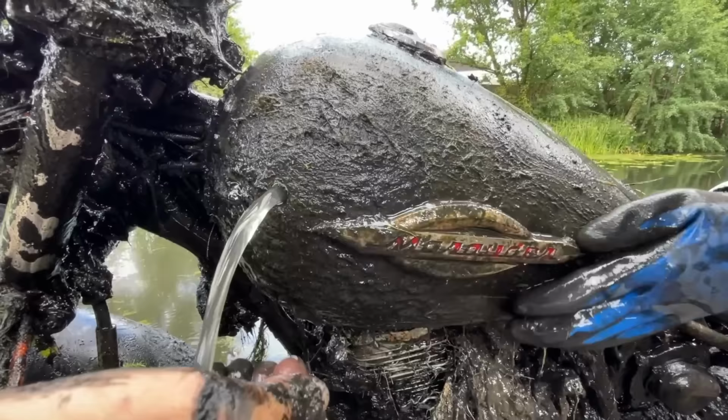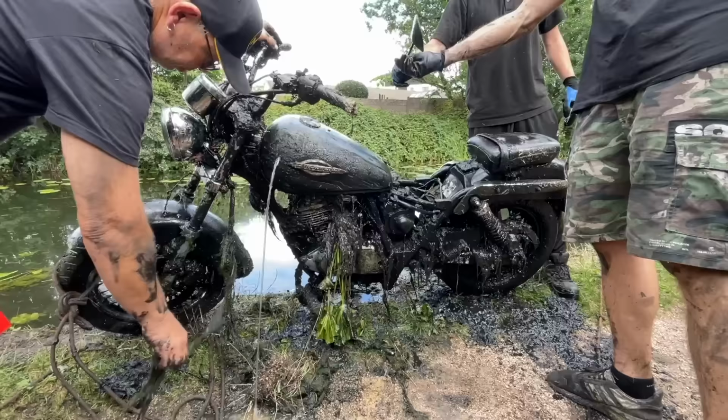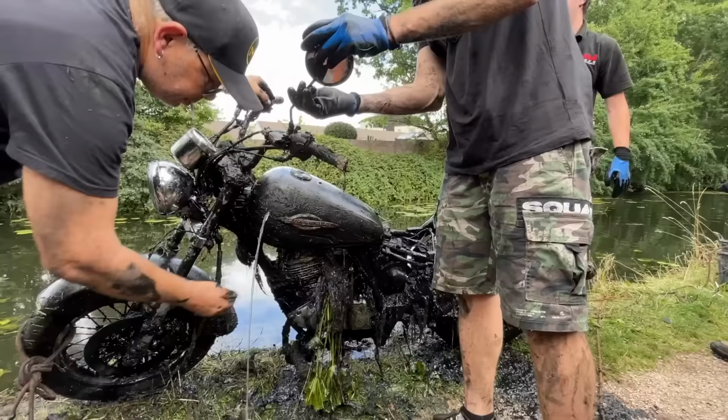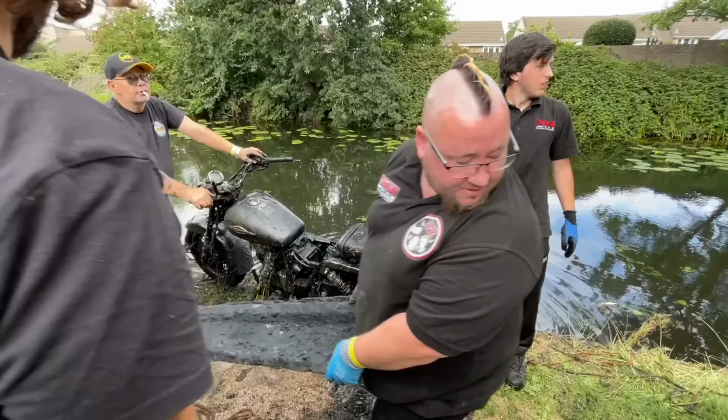Oh, cool bike. Is there anything under the seats? Is there a compartment? Let's put that back where it belongs. The Marauder. Yeah. Cool. He's going to take it home and restore it. Have we got that trolley? We can drag it down to where the other bike is. Oh my gosh. That's cash money right there.